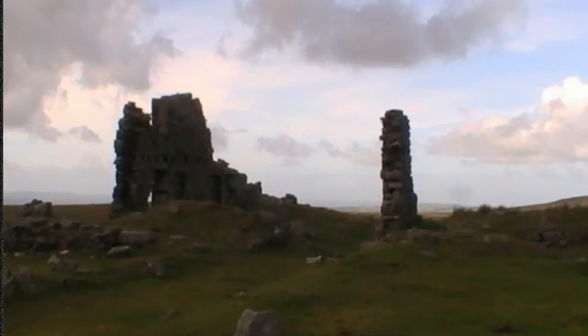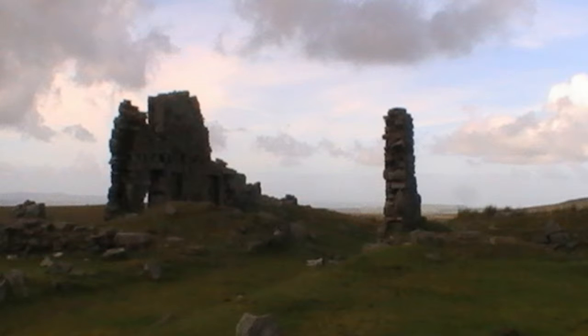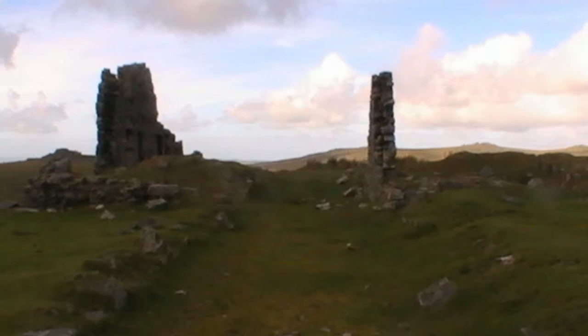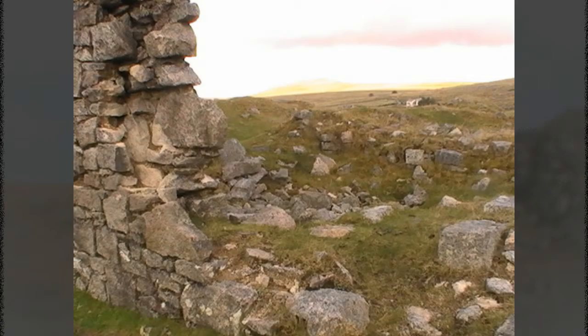These ruins were once offices and dwellings. Now they are a wind-swept testament to a past industry which ceased operation in the early 20th century, but the cottages were not demolished until the 1950s.